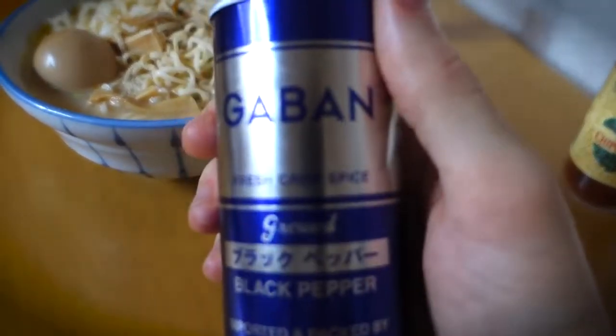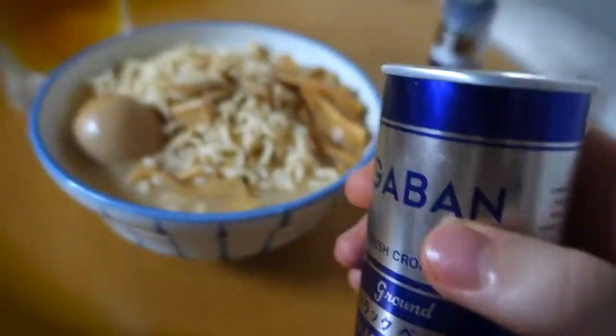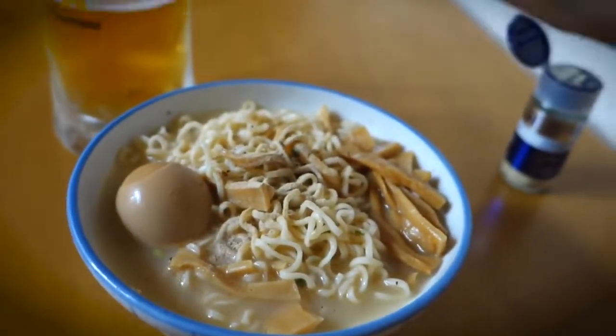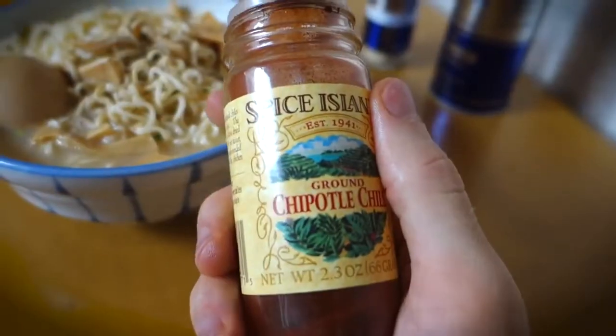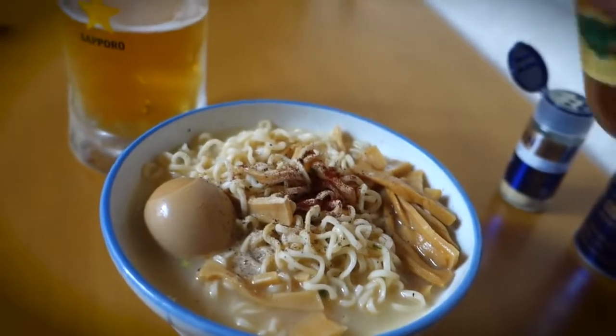And next up we got some black pepper. I figure I'll put a few dashes of that in as well. After all, I don't want to be a racist now, do I? And next up we got some chipotle. Now this isn't your typical ramen spice, but fuck it, I'm gonna have it my way, baby.